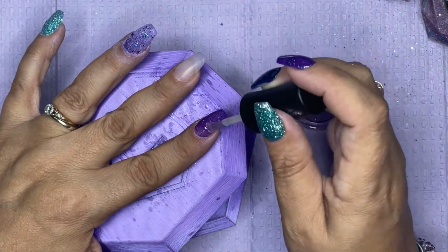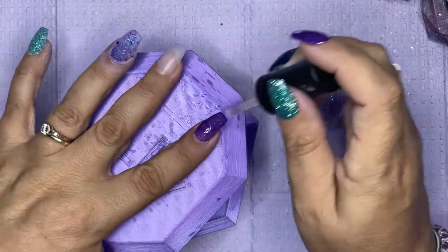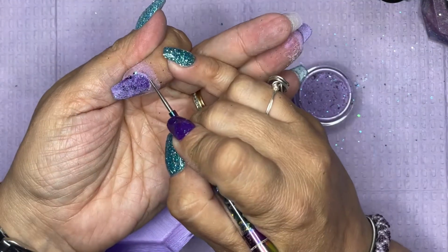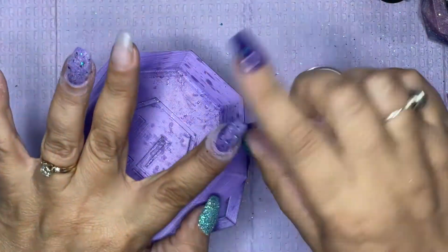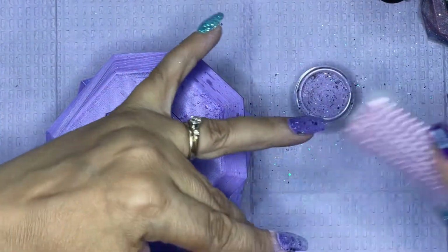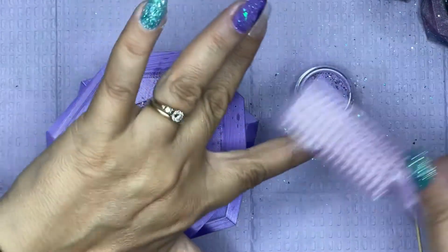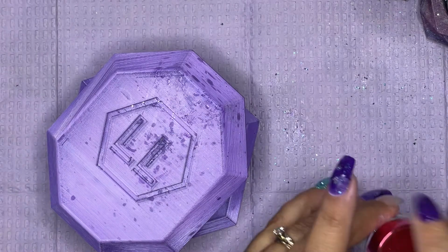But this purple has my whole entire heart. It is a beautiful, rich, saturated purple with amazing chameleon flakes, and I am obsessed with it. Just obsessed, and it goes on so nicely. I had absolutely no issues with application. I'm in love, and these colors are just perfect for the suicide prevention colors. I love it so much.